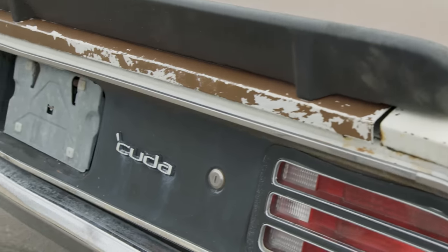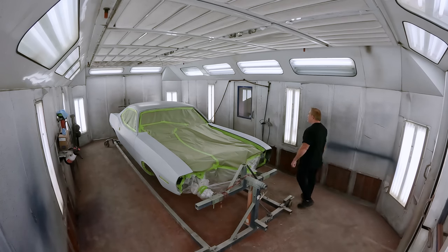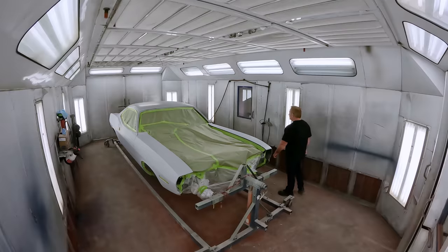Will is amped up to paint his very first 1970 'Cuda. This is my first 'Cuda. 'Cuda is one of my favorite cars. But with Mark micromanaging his methods: I want the top of the fender to look exactly like the rest of the car. Will's rebellious nature is stirred up.